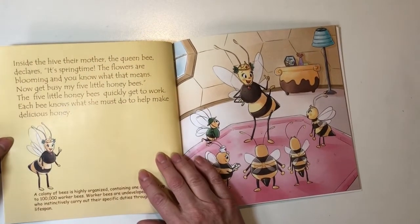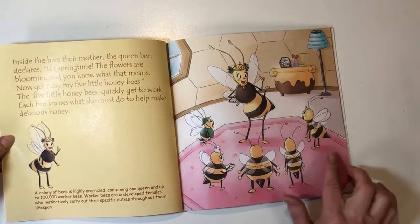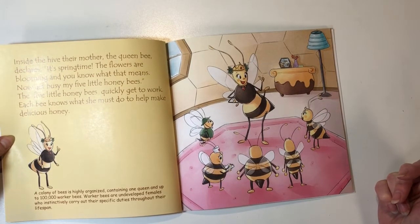Inside the hive, their mother, the queen bee, declares, "It's springtime. The flowers are blooming, and you know what that means. Now get busy, my 5 little honeybees." The 5 little honeybees quickly get to work. Each bee knows what she must do to help make delicious honey.